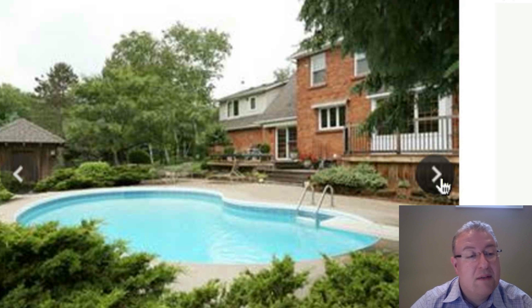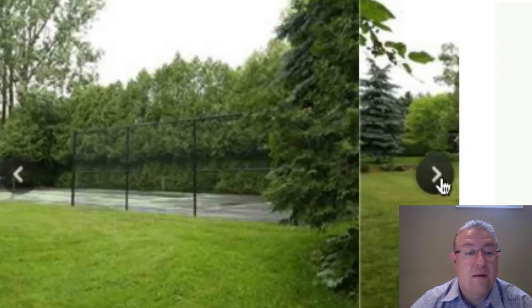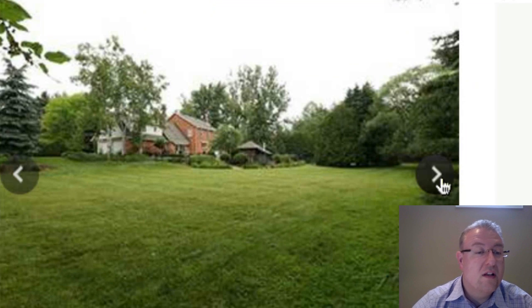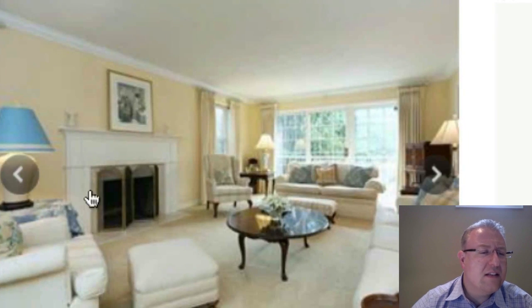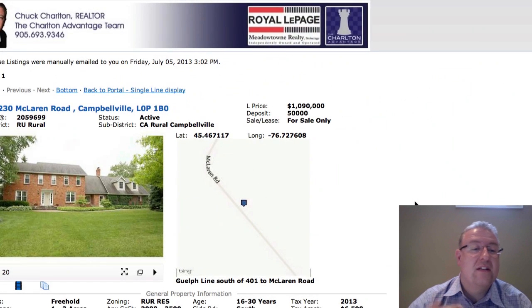Pool, landscaping. You look at how much it costs to put this in. It's not cheap. Tennis court on the property, again, not a cheap thing to do. So yeah, it's an interesting one. I think it has elements of really capturing someone's attention.